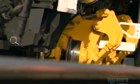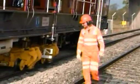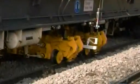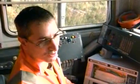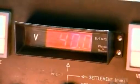Things are going from bad to worse at the Long Ashes site, as the dynamic track stabilizer has decided to be anything but. All I can really say is the fact that the fitter has done a temporary repair. I don't know what the repair is, but it's just a repair to get us through the job today. It's got to go back to the depot for repairs.